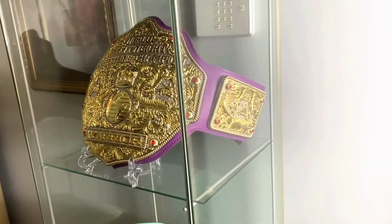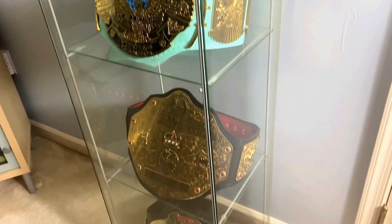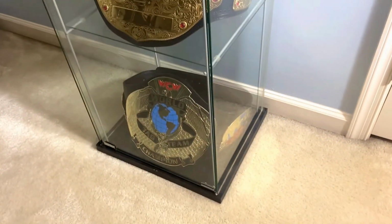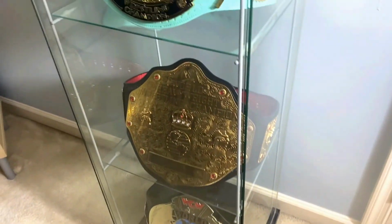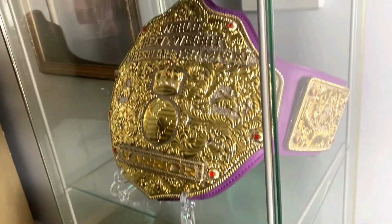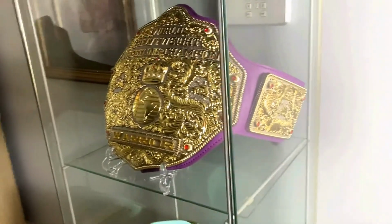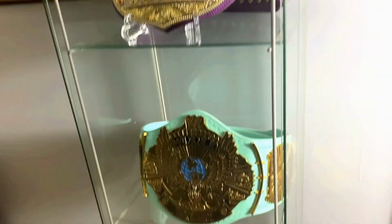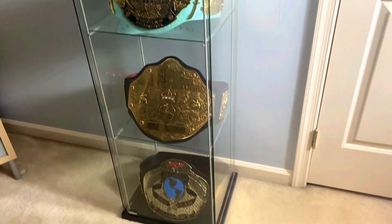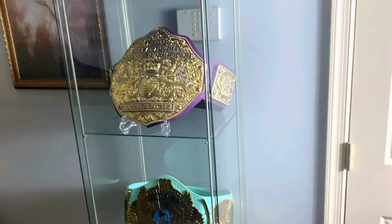On the right-hand side, I didn't think about putting any lights in these at all. I'm just being lazy, but I think that would make these pop. The fact that I have them is satisfactory enough, so I didn't do anything extra to highlight them in this case. But once again, that's the four boys there and where they sit.